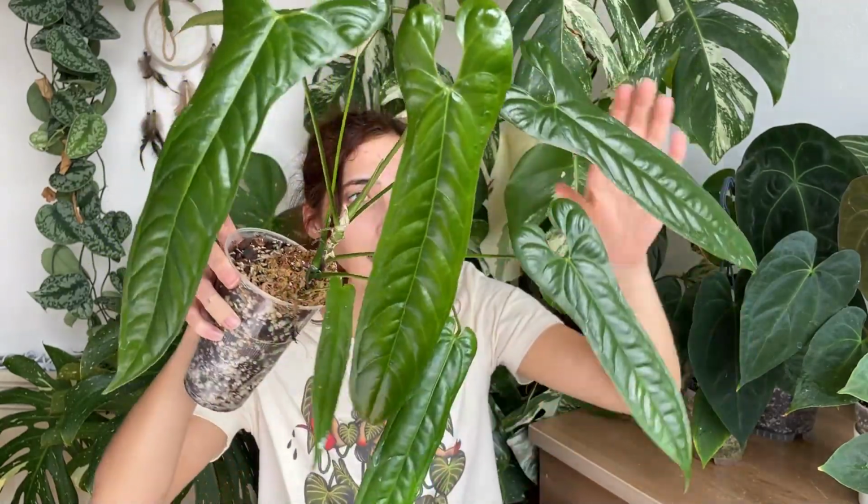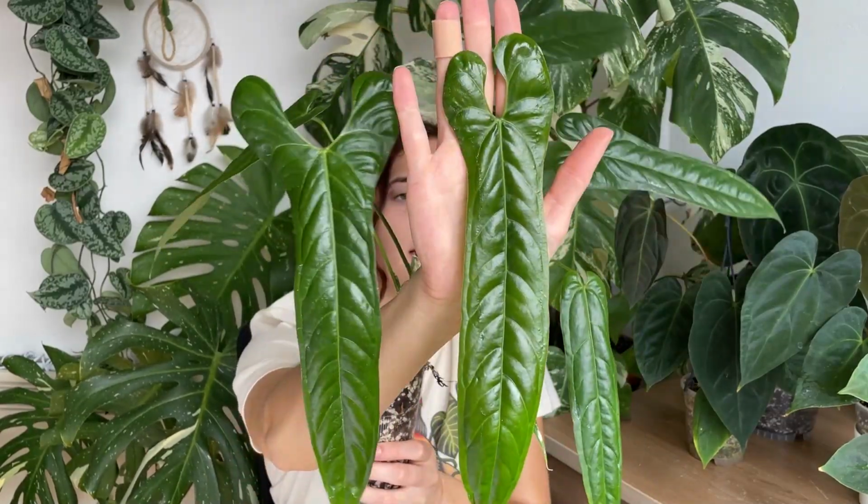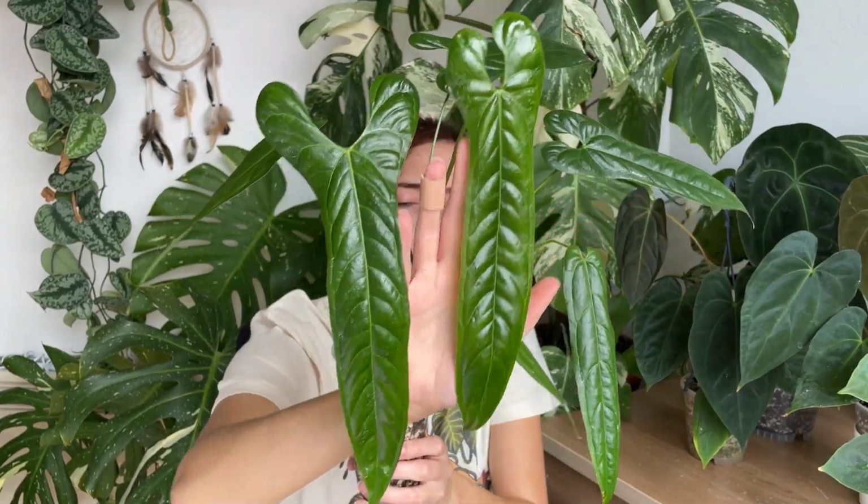It's really unique. It has very long leaves, and it gets these really nice lobes. This is actually the newest leaf, and it ended up being slightly smaller than the previous one, but that's okay. It's such a nice plant. I'm so glad that I get to grow this one. I have not seen any like it, it's not your classical bullatus.